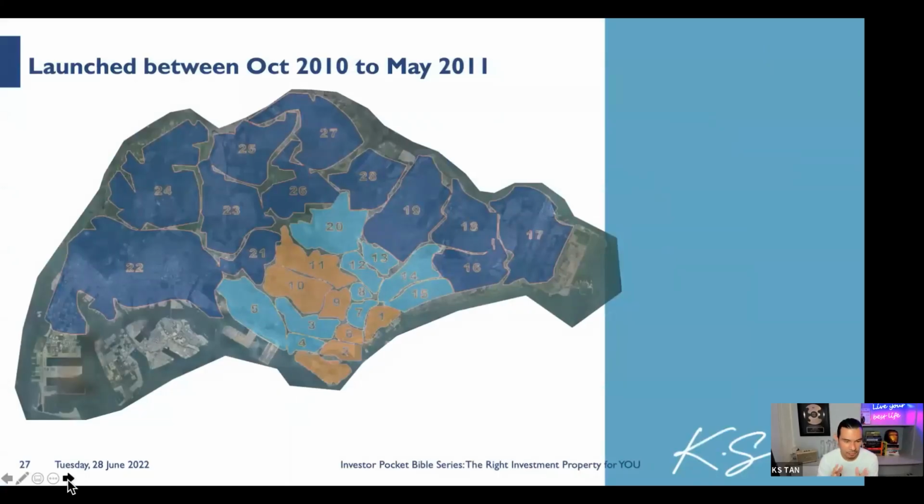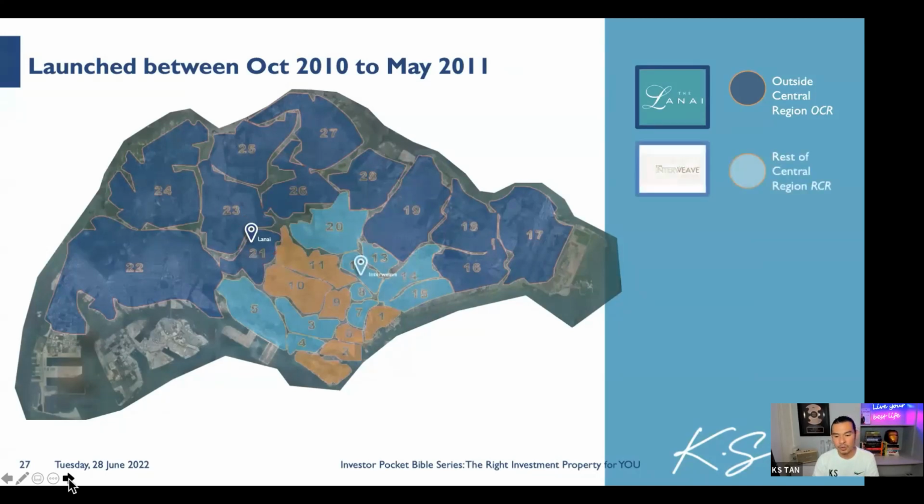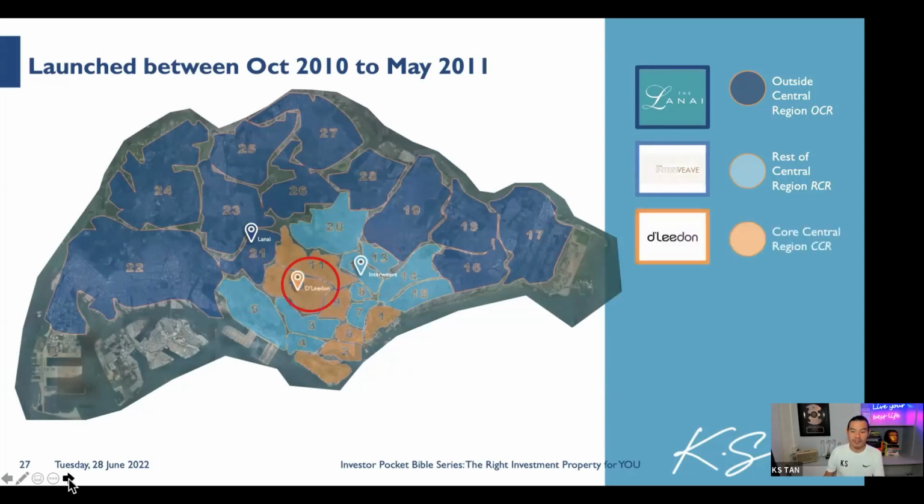So over here, we talk about launches that happened between 2010 to 2011, as mentioned, because of the fact that it was a bull run market, recovering from the global financial crisis. We have this development called the LA9 in the Outside Central Region, the OCR area in District 21. Also, the Interweave, which is in the Rest of Central Region in District 12, Balestier, and the very renowned Delidian, which is the former Federal Court, in the Core Central Region, District 10.